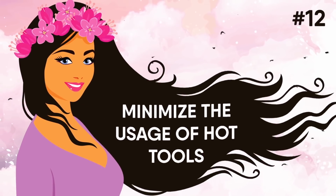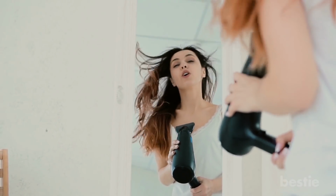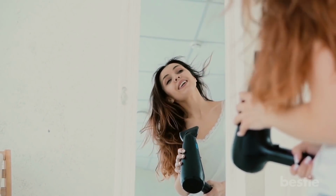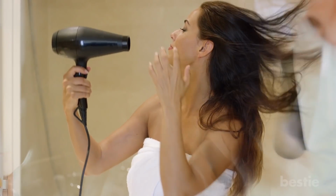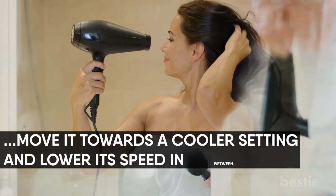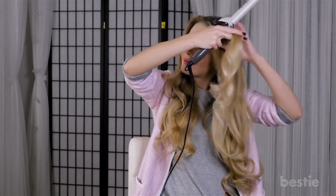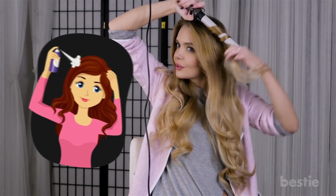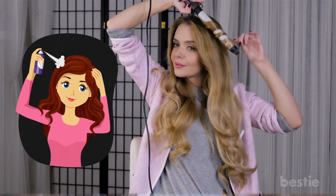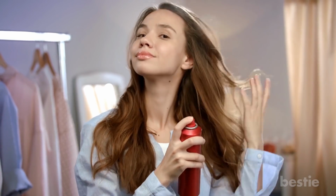Number 12. Minimize the usage of hot tools. If you're using a hot blow dryer every day, you need to stop for a while. If you can't break the daily habit, at least move it towards a cooler setting and lower its speed in between. If you intend to straighten or curl your hair with a hot tool, make sure you use the best detangler hairspray. It'll create a protective layer of essential oils and add great volume to your hair.